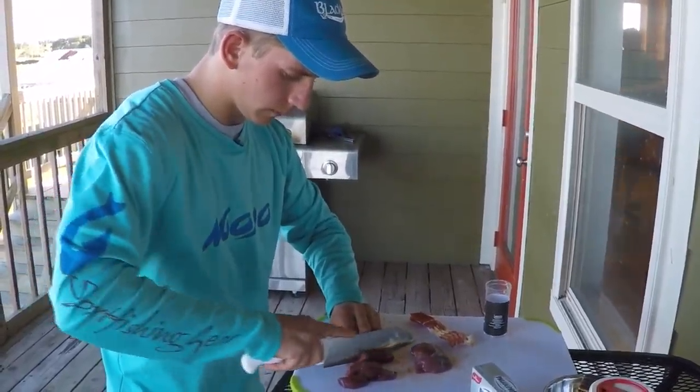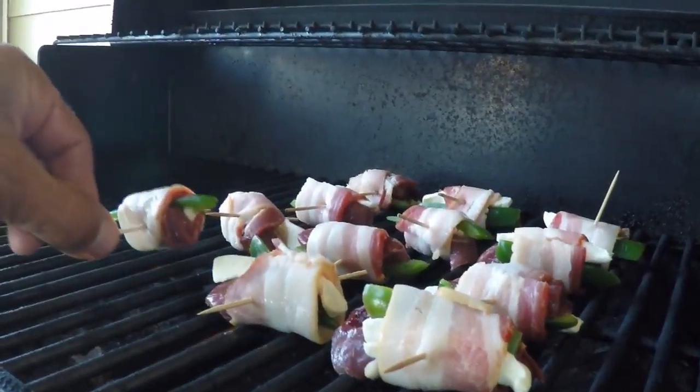Don't go away. When we come back, Misha will show you a quick and easy way to prepare ducks at the camp.